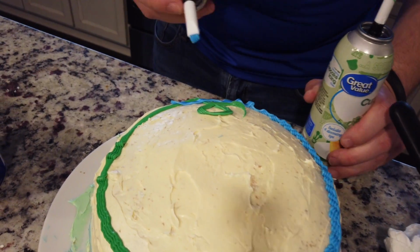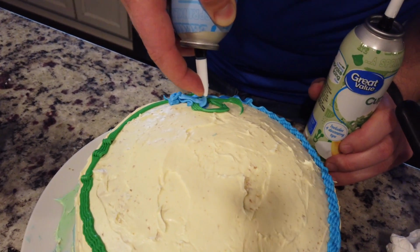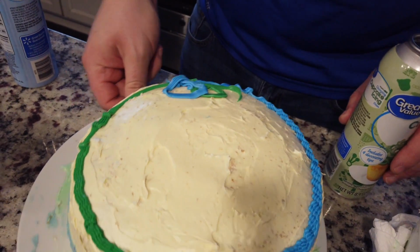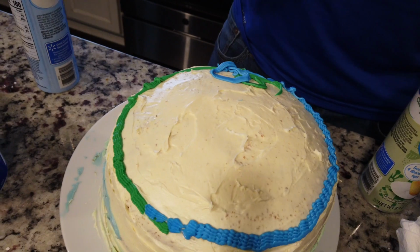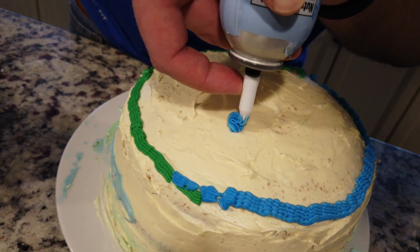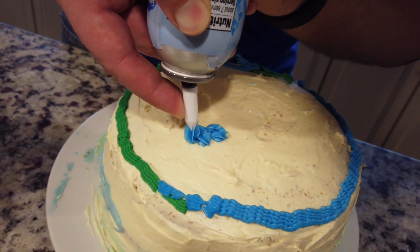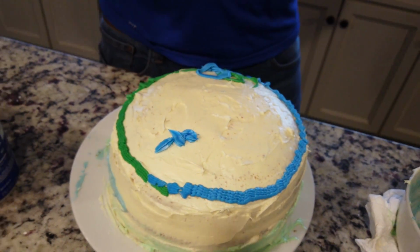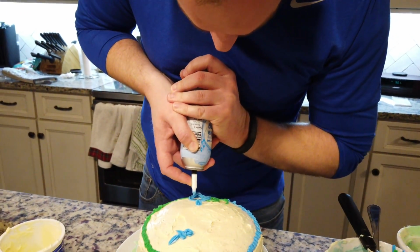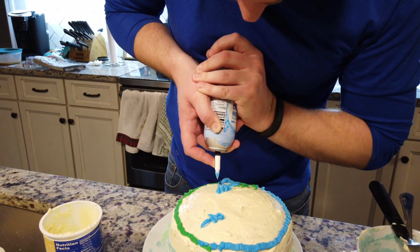Oh, shoot. Well. Just imagine that that's like kind of like a ribbon or something. Okay. Yeah. We're going for a ribbon look. Yes. Bring it down and then up when you're done. Bring it down. Okay.